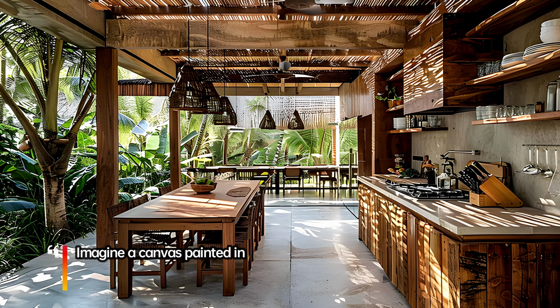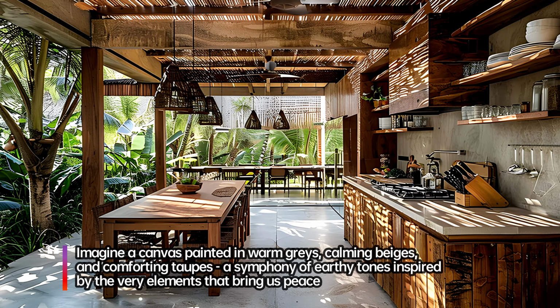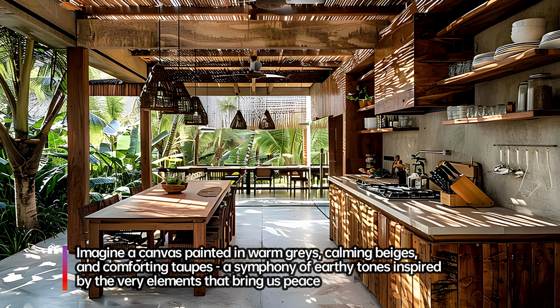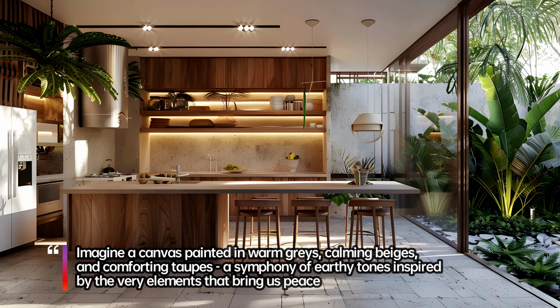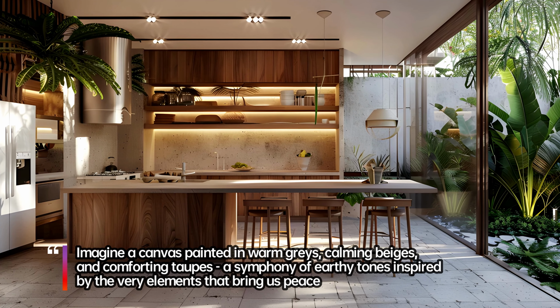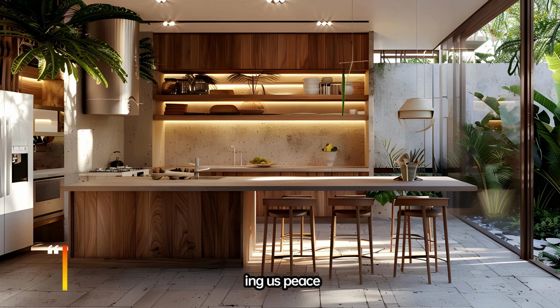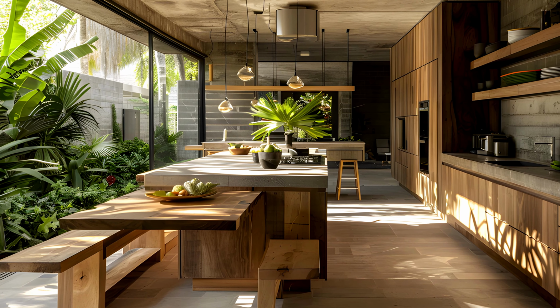Rustic elements like exposed beams, distressed wood finishes, and woven accents infuse the space with warmth and character. Imagine reclaimed wood countertops contrasting beautifully with sleek, stainless steel appliances. This juxtaposition beautifully balances the timeless appeal of the rustic with the modernity of clean lines. The result is a kitchen that feels both familiar and fresh, inviting and sophisticated.